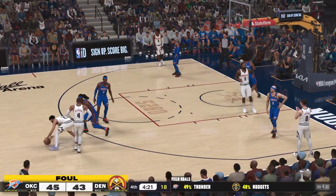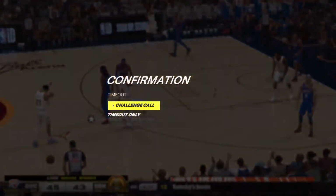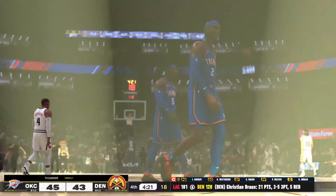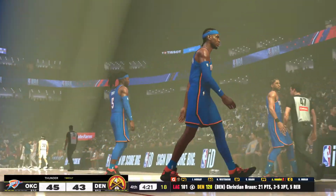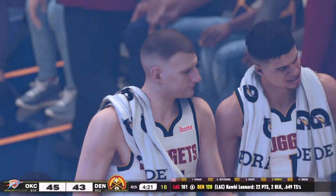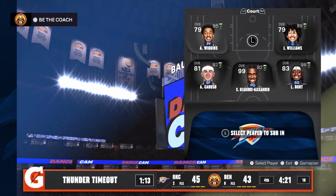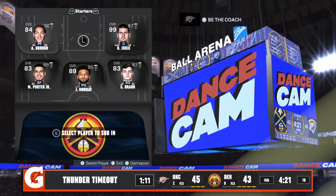Murray with it. Dort covering. And there's the call on Lou Dort. That's his first foul. And the Nuggets making a change here. Gordon's checked in. And Mark Daigneault calls timeout. And clearly an important juncture. He's going to have some choice words with his team.